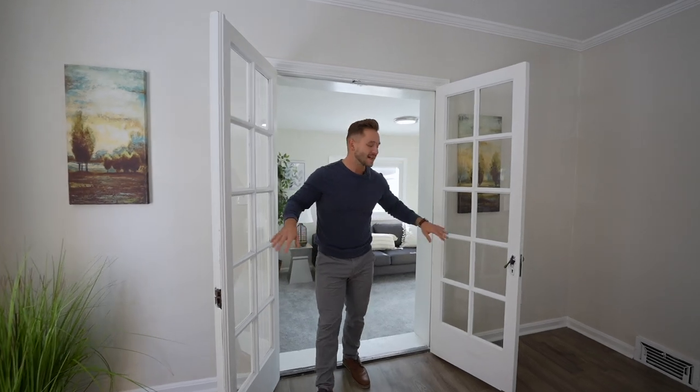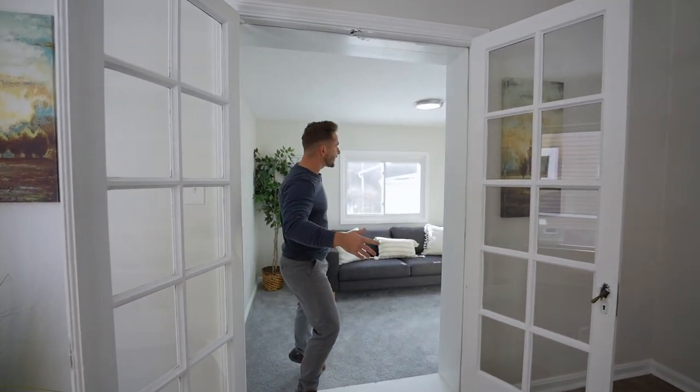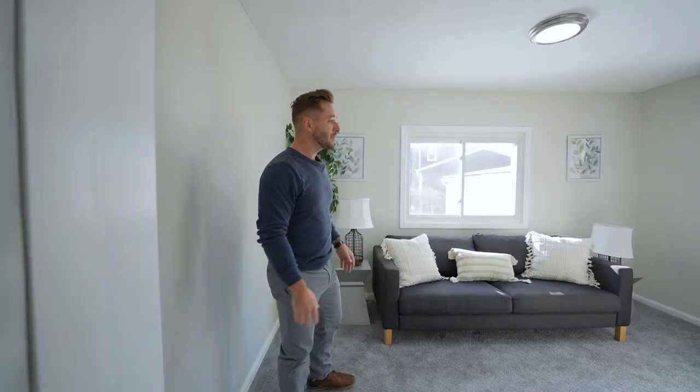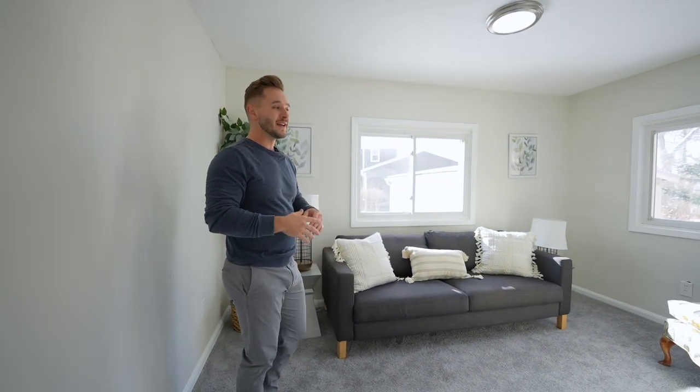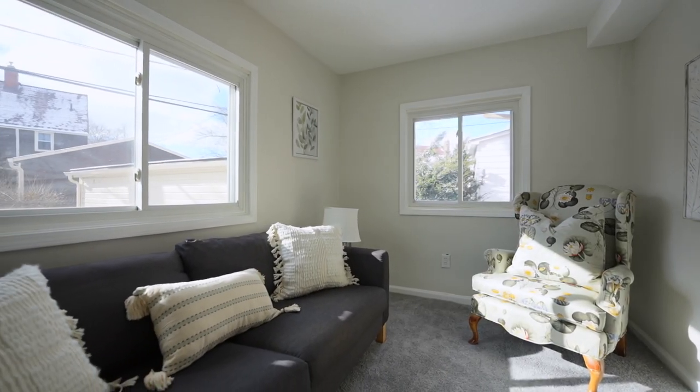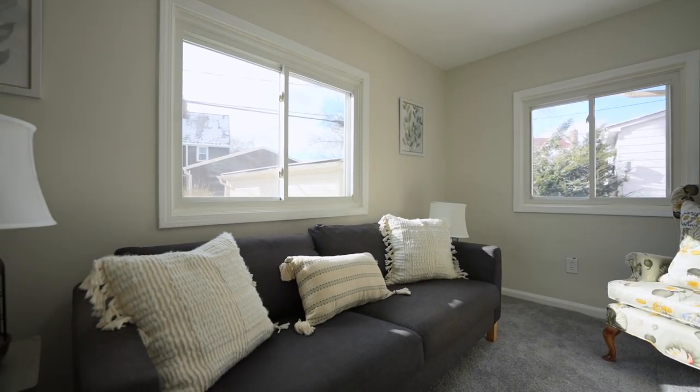Now, if you're someone who works from home, you're really gonna appreciate this next room. Check out these French doors that lead right to your home office. Of course, this could be a den for the kids to play in or something like that, but this is a really great space. Not huge, but very functional. And I love how there's two windows here. Lets in a ton of natural light back here.